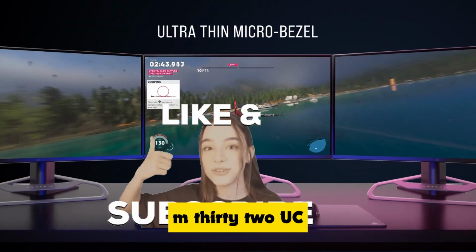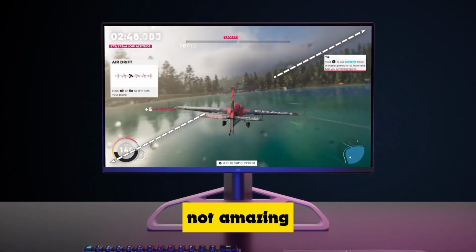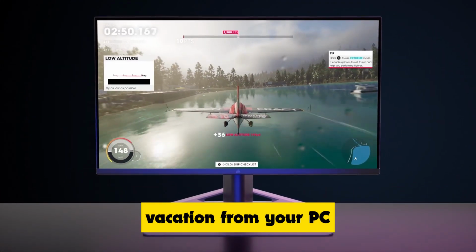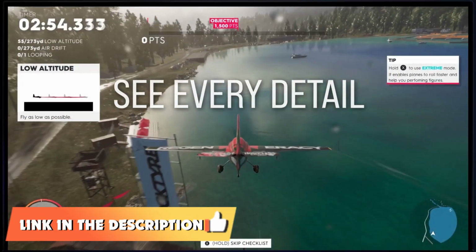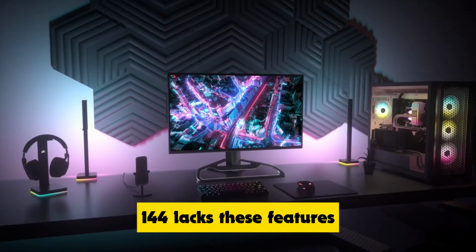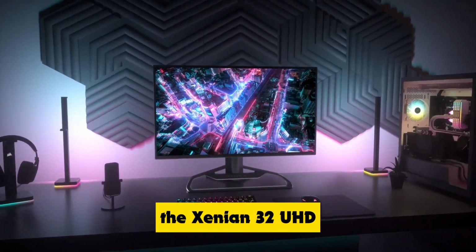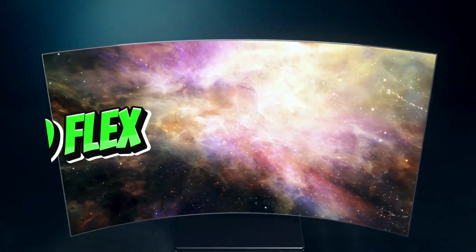The Gigabyte M32UC also boasts built-in speakers, which, while not amazing, are nonetheless useful if you want to take a vacation from your PC gaming headset and just watch some YouTube videos. Unfortunately, the Xeneon 32U HD 144 lacks these features. The Xeneon 32U HD 144 does have a strong synergy with Number 2.